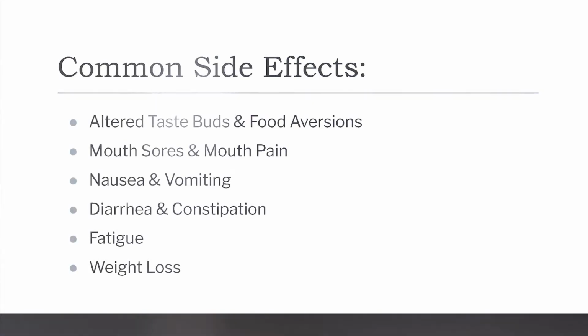Some of the most common side effects experienced by patients undergoing chemotherapy and radiation treatments include altered taste buds and food aversions, mouth sores and mouth pain, nausea and vomiting, diarrhea and constipation, fatigue, and weight loss. In this video, I'll discuss how to approach each of these side effects with nutrition and review some recipes to help you apply all of these suggestions.